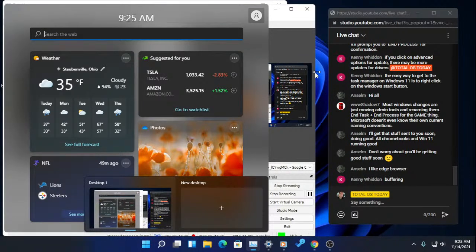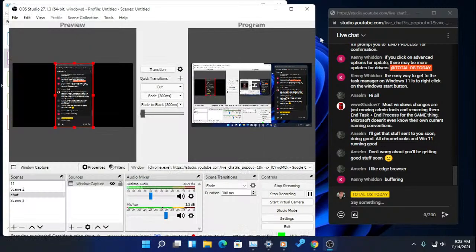It's buffering. Yeah, it's the CPU chugging along. I think it was the live tiles here, Kenny. Anselm, you like the Edge browser? Cool. Yeah, I like it too. Is it better now, Kenny? Yeah, this dual core machine, you can only do so much. But I think it's okay now. I think it was the live widgets causing it to buffer.